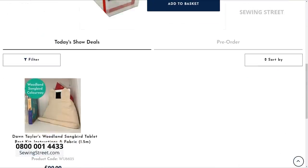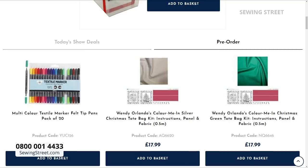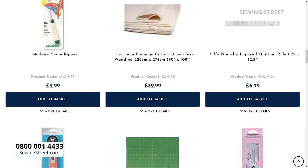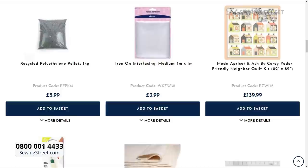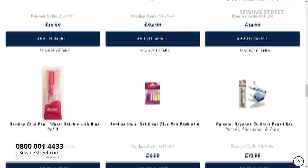While we're on the website, have a look at how it works, because everything is on pre-order. Everything from today's show is on pre-order. So that's the one that Hannah's already put through there. This is everything that's coming up on today's show. And as it's played, it will go from pre-order onto today's show. That iron won't be there.